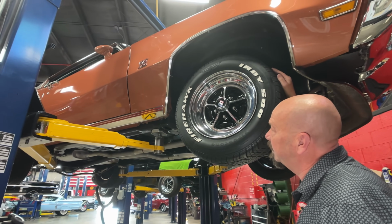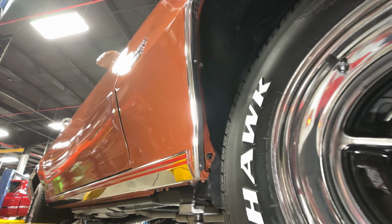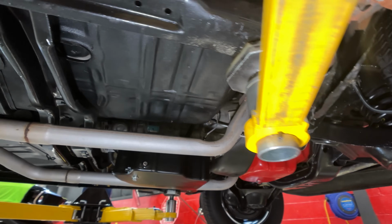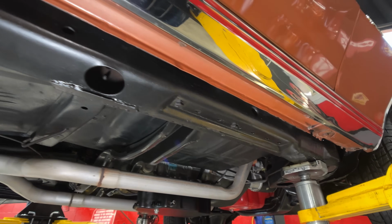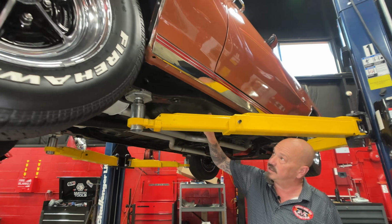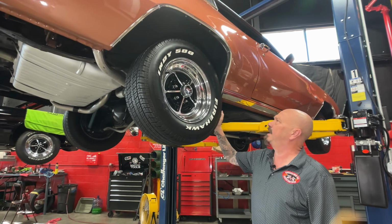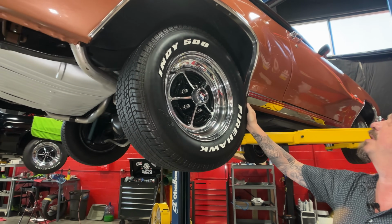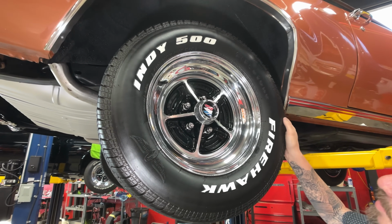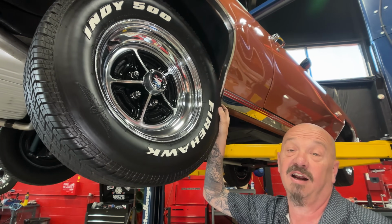The bottom of the front fender's looking good. The bottom of the rocker panel's looking good. The frame's all painted up, looking nice. Like I said, this car has been very well cared for throughout the years. Frame's solid as a rock. I always look inside these holes, feel around in there. Out back here, I'd expect to see a little more rubber. And if I see the size, I'll tell you, just like before. Yeah, 255, 60, 15s. Again, Firehawks out back.